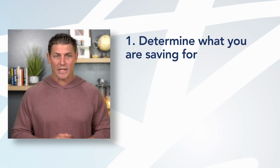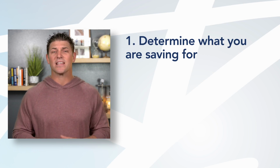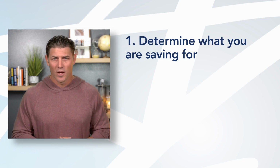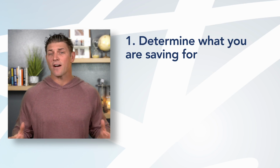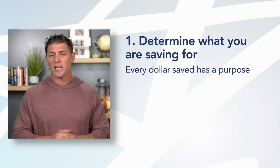So let's get started. Step number 1, determine what you are saving for. One of the biggest mistakes made when setting aside money for savings is not knowing exactly what you're saving for. When this happens, you end up with a savings account full of cash, but without a purpose. Define your goal so that every dollar saved has a purpose.